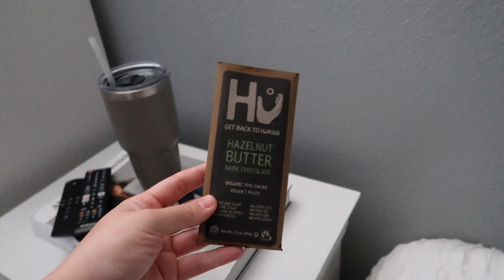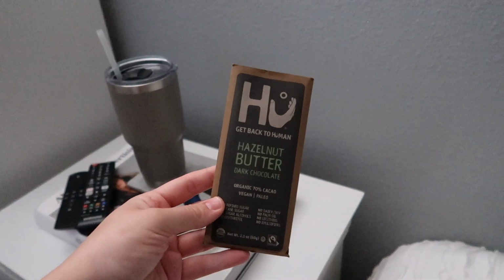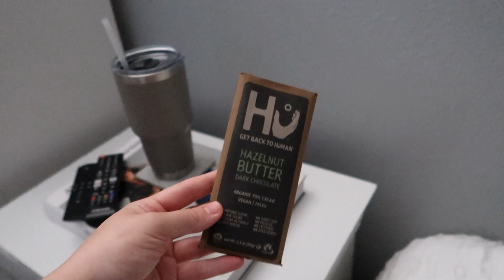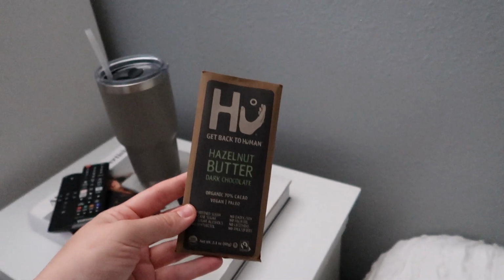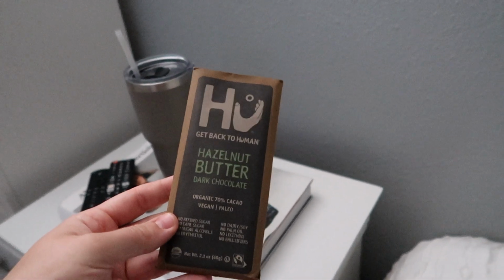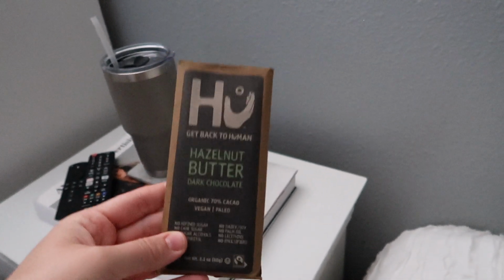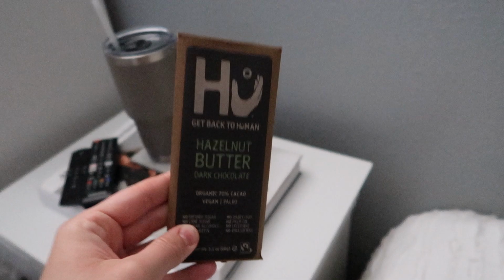And after I eat a meal like that, I absolutely need something sweet. It's my toxic trait, needing something sweet after dinner. But I've been pretty good about it. But tonight we're going for the Hue chocolate. So this is the hazelnut butter dark chocolate. I love Hue Kitchen. It's one of my favorite brands.